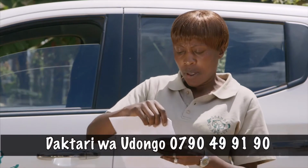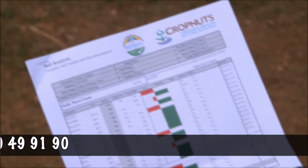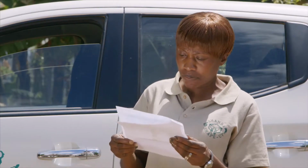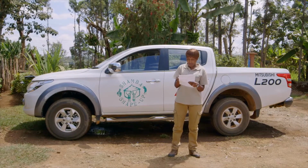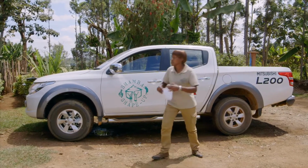Samuel is keen to grow carrots, but his soil is low in calcium. So he needs to add lime. The sodium levels are high. So he needs to add gypsum. And at planting, a triple superphosphate will help encourage strong root growth. Let's find our farmer and give him the news.